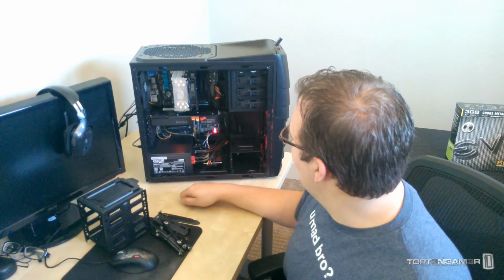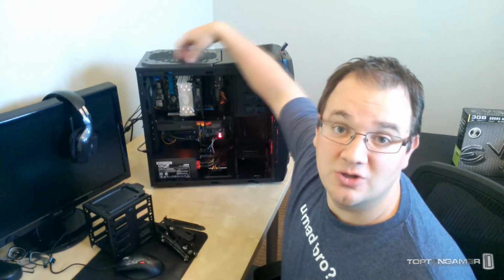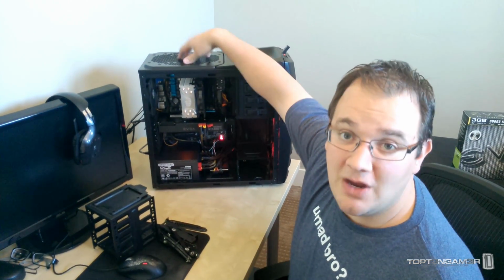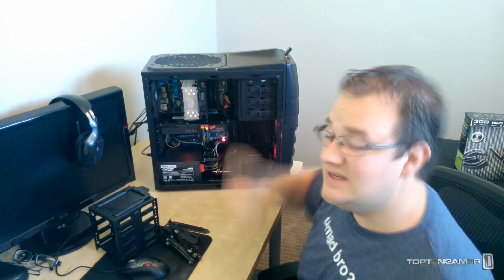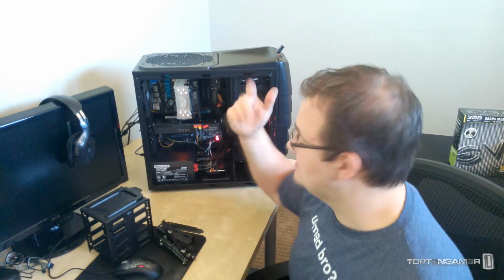Additional features I really like about it are the big fans in the front and the back. You can also put another 200 millimeter fan up here on top. Overall, this is a fantastic case for $79.99. Other cases I was looking at in this particular area were the NZXT Guardian and the HAF 912. I really like what Cooler Master has to offer as far as its easy in and out drive bays. I change things a pretty good amount, so for me, that's something that I wanted.